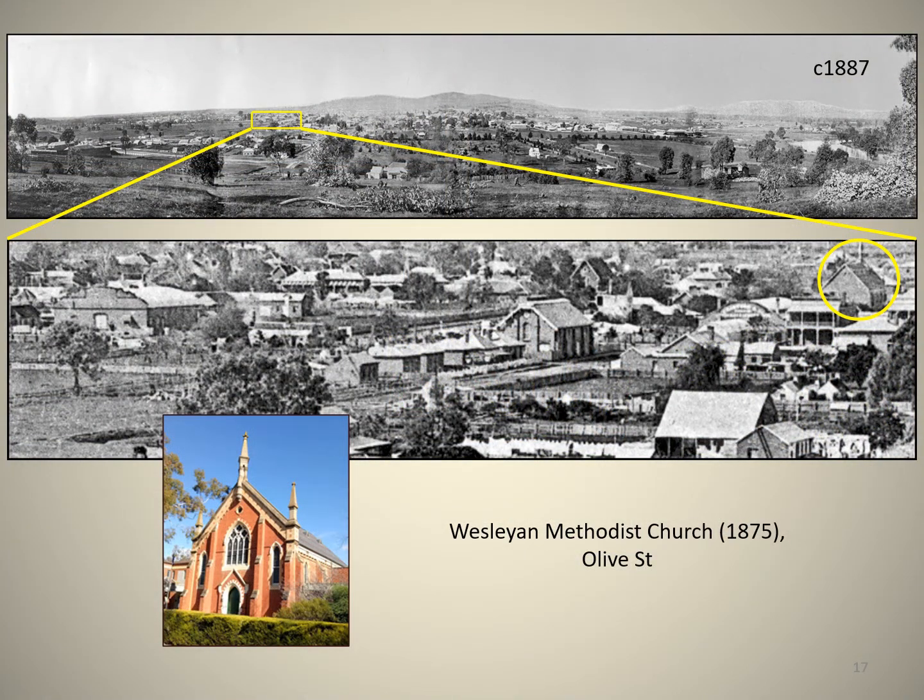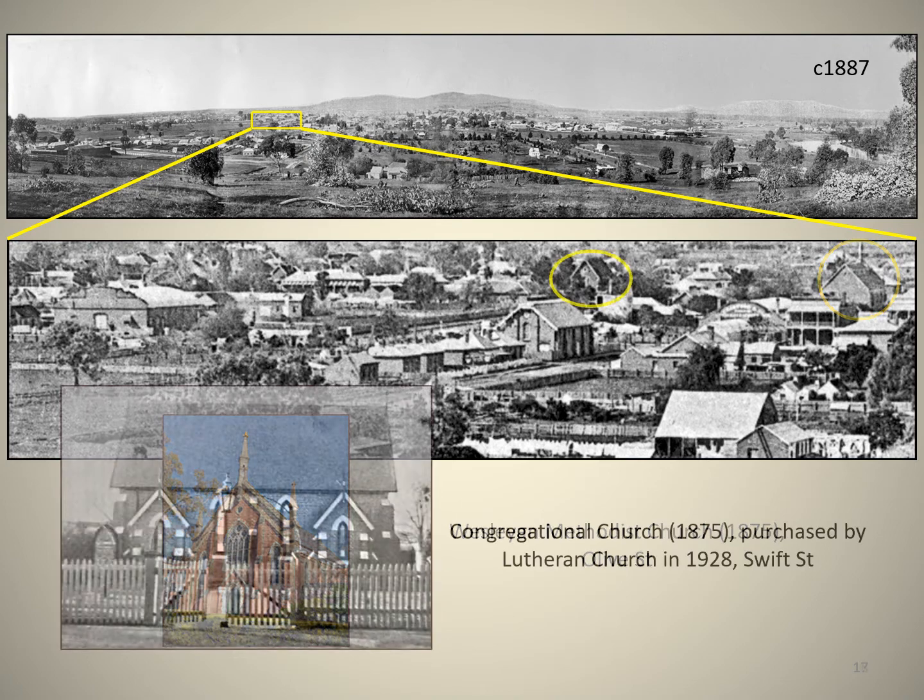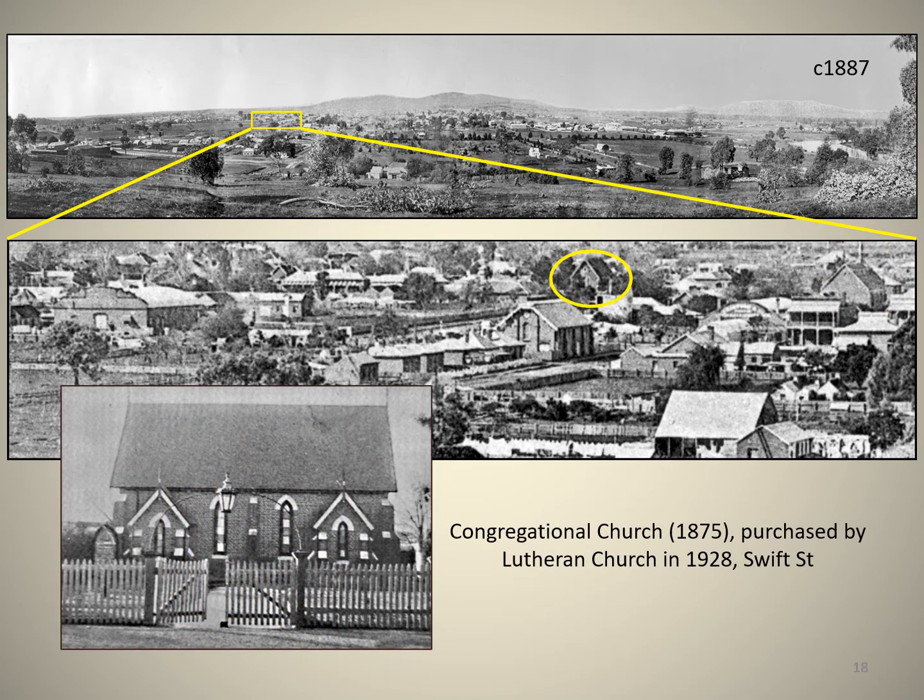The foundation stone of the first Wesleyan Church on the southwest corner of Swift and Olive Streets was laid in 1865. The more familiar larger church opened in 1875. The building is now part of the Albury Police Precinct. The Congregational or Independent Church opened on the north side of Swift Street in 1875. The church was purchased by the Lutheran congregation in 1928.